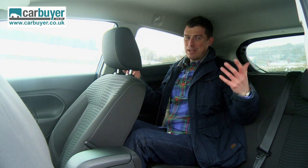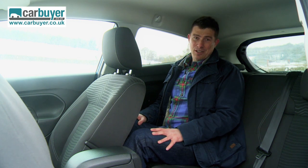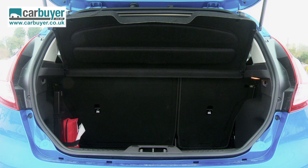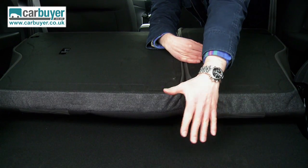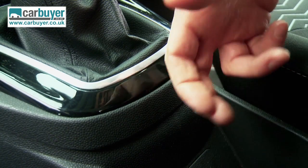And I know this is the 3-door version, but the 5-door, it's not much better. If you want to carry adults in the back of your Super Mini regularly, you're going to be better off with the Toyota Yaris. Then there's the boot, which is among the smallest in this class. And this, plus the big load lip and seats that don't fold flat, mean the Fiesta is not as useful as a Honda Jazz. Finally, there's the build quality, which can't match the Volkswagen Polo's.